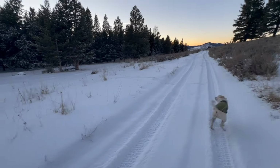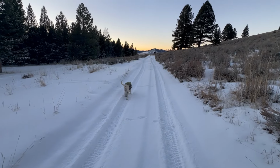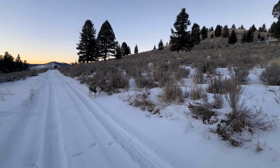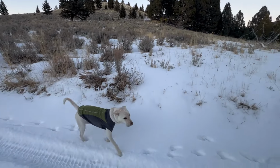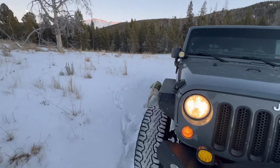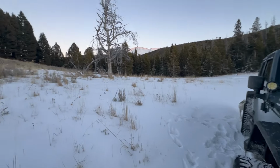No boots on today. Sheared her shoulder yesterday. It's the same shoulder that's been injured. Just can't get that doggone thing to heal. A vet visit is in our near future again. But she was limping a lot last night and this morning, but she'll be fine. She'll get there. We'll get her fixed.